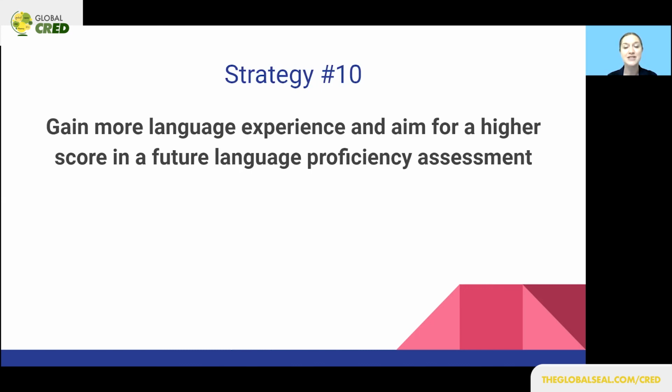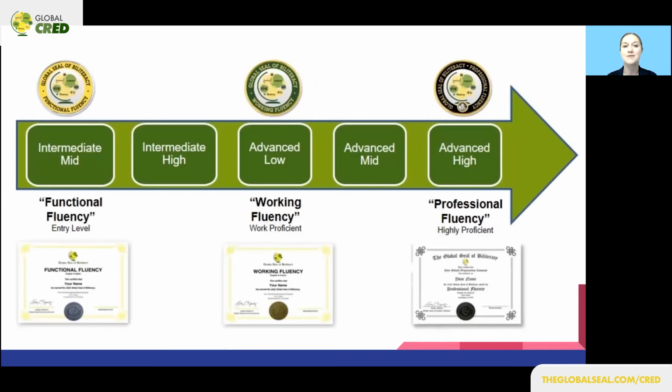You can also potentially just score, for example, at the functional level in a proficiency test. You might be an intermediate mid, and that's totally fine, right? And then you might say, okay, I'm going to strive for working fluency, which means I need to get to the advanced low. How am I going to do that? What goals do I have, and what strategies can I use to make myself get there?